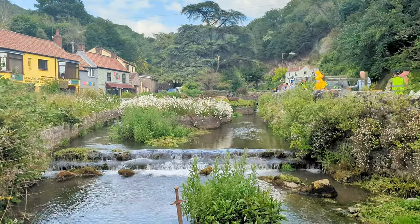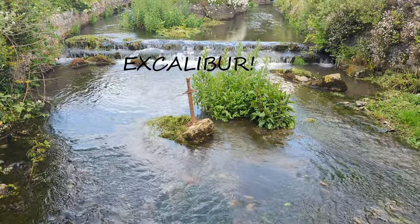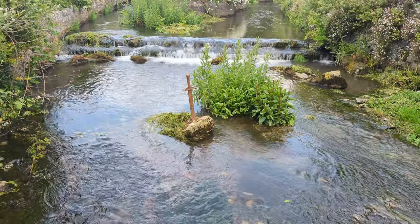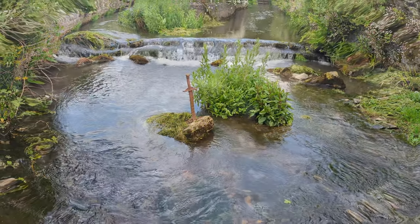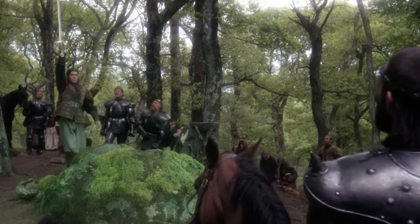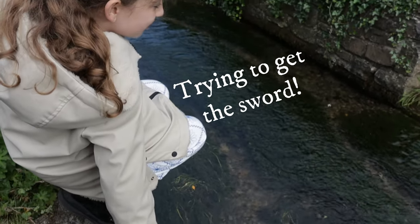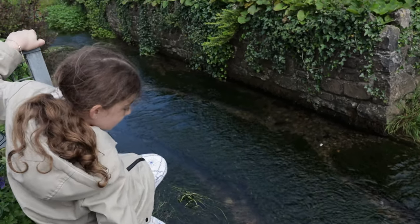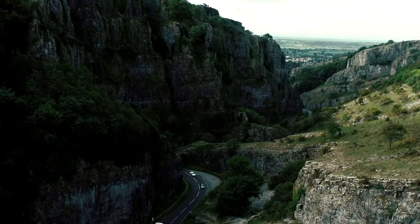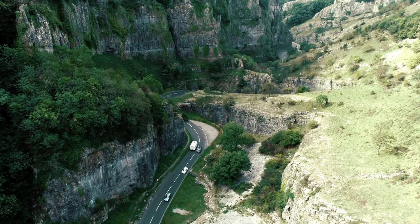On the way to the caves, we even saw King Arthur's sword. If you pull it out, you'll be the king or the queen. No. This is Cheddar Gorge, and it's probably the biggest canyon in the UK.